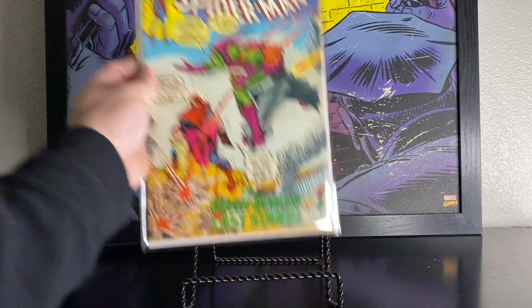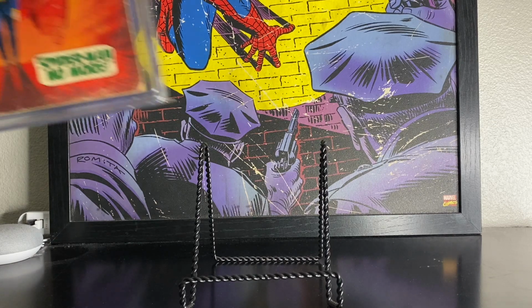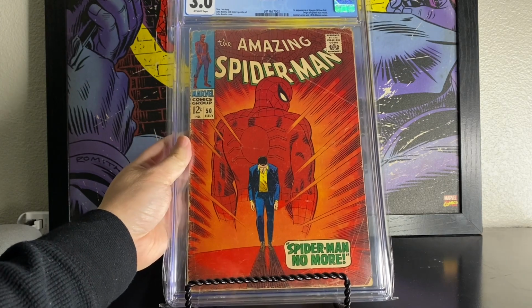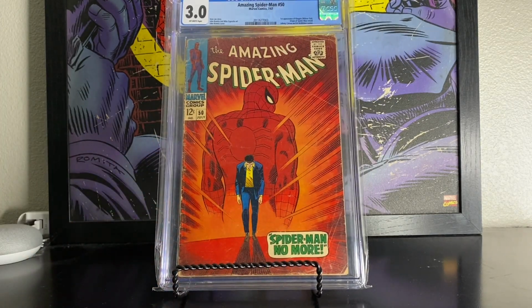Okay, so the next one on the list is a pretty big one. We're going to jump all the way over to Silver Age, and this is the first Silver Age on the list for Amazing Spider-Man. It is going to be Amazing Spider-Man number 50. This is an iconic book. It is the first appearance of the Kingpin, Wilson Fisk, and just an iconic cover.